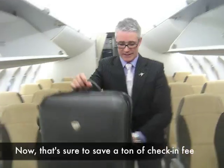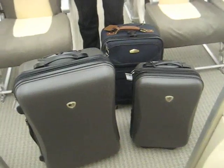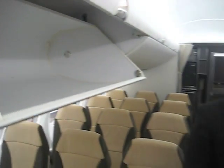Oh, that's a big one. This is a big one. This is a 23-inch IATA type roller bag. We can actually accommodate a 25-inch IATA roller bag. That is a lot of space in there. Into this bin. Now the bins allow us to accommodate roller bags for about 80% of people.